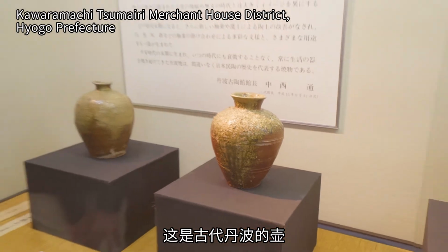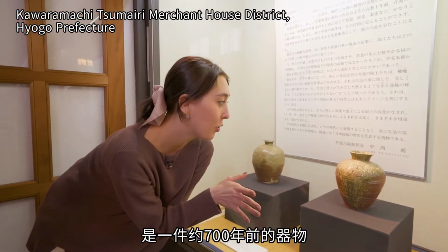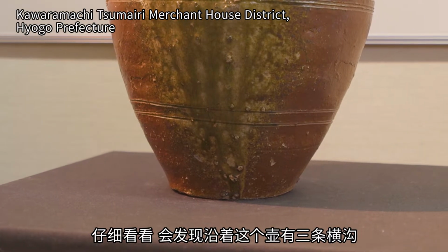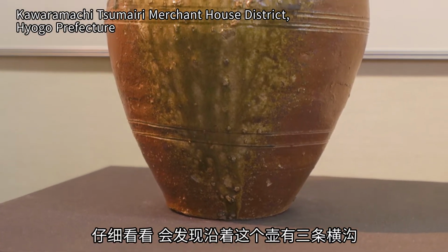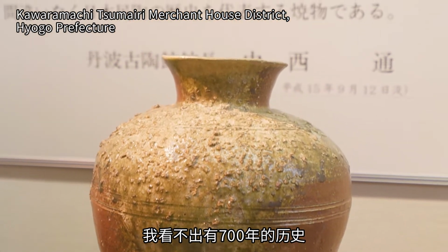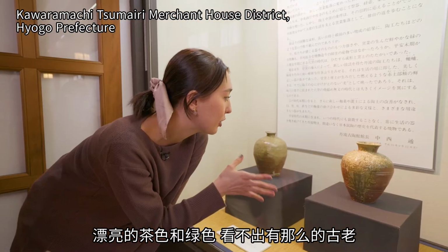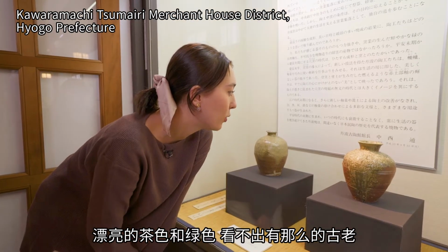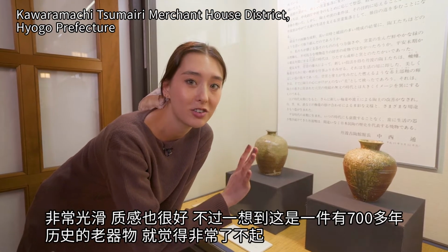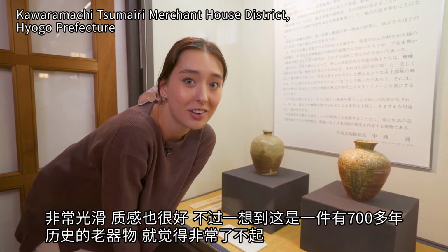This is an old tamba jar. So this is approximately 700 years old. And if you look closely, you can see that there are 3 horizontal grooves along the jar. And for me, it doesn't look like it's about 700 years old. It has the beautiful brown and green colors, and it doesn't look that old. It looks very smooth and very texturized, but apparently it's more than 700 years old, which is crazy to think about.